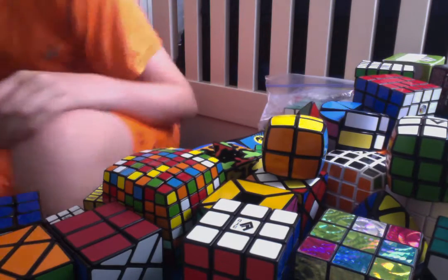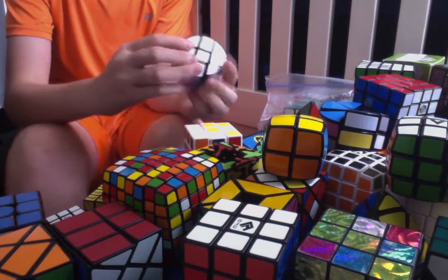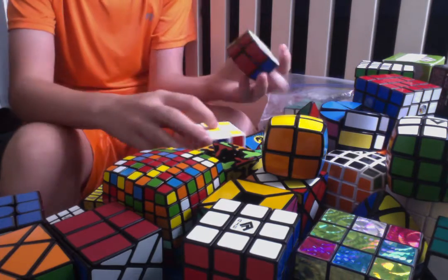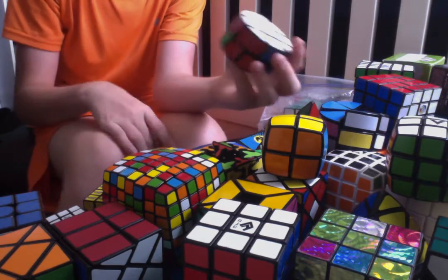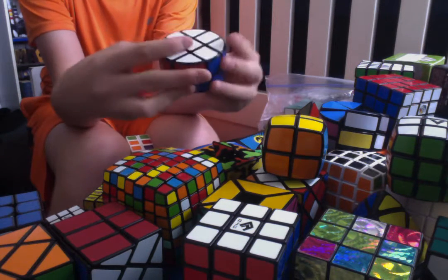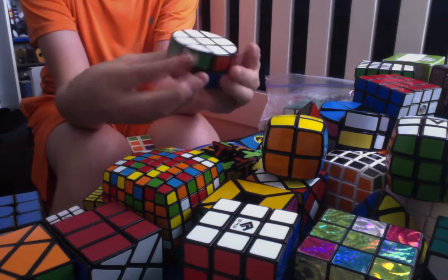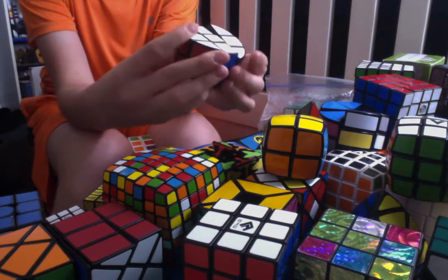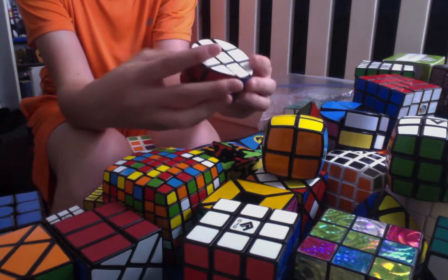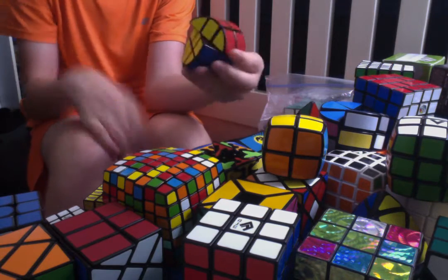I'm almost done with this bag and then I have two more bags. Actually, three, but they're not the same size. They have different amounts of cubes. So this, wait, this isn't in there yet. This is the 3x3x2 pie cube, which I think I got for 2013 Christmas also. So yeah, I think for 2013 Christmas, I basically just got a bunch of cubes, and that's it. I'm very sure. I was very obsessed with cubing then.